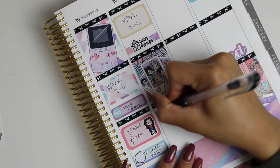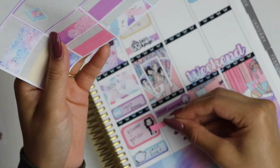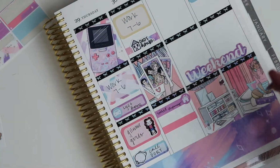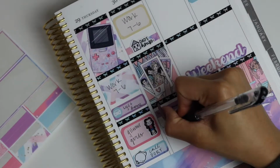Then I marked that I went to my dad's house using a dad's house sticker from the honeybee shop. And after that, I marked that I visited my mom because she lives right next door to my dad, even though they are not together anymore.